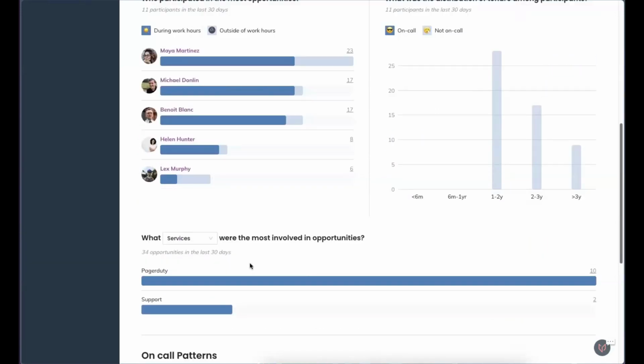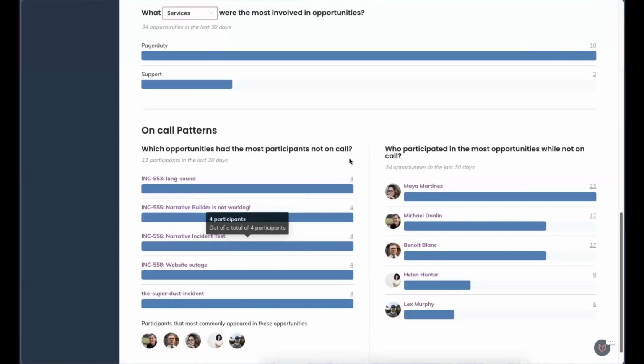We can also zero in on which services are being impacted by the incidents along with their detection sources, so we can focus resources on improving these services and ensuring future incidents do not occur. We can also see the on-call patterns in order to understand which opportunities had the most participants who weren't actually on call when they were engaged, so we can understand when people are being escalated based on subject expertise.